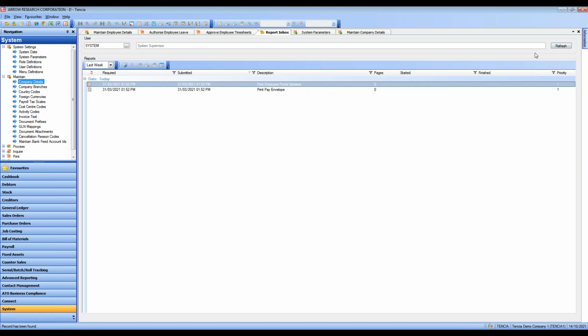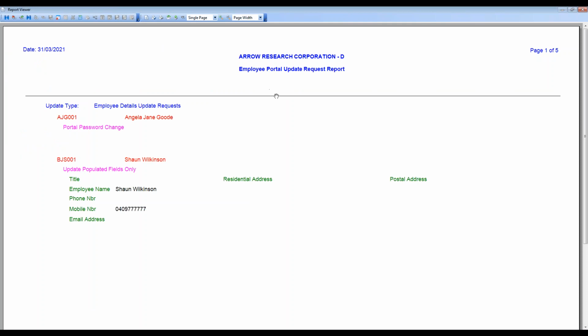So here we can see, as it's processing, the printing of the pay envelopes occurring. It uses the Tencia pay advice printing to do the emailing, and then it's also producing an employee portals report. That finishes. The employee portal report will show you all the activity that's happened in the portal.